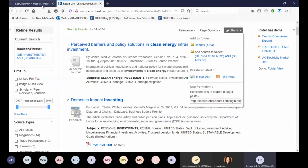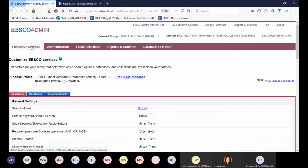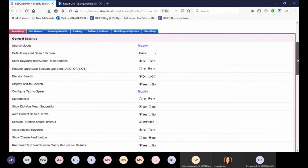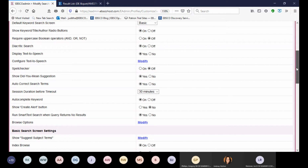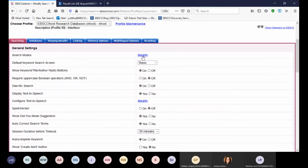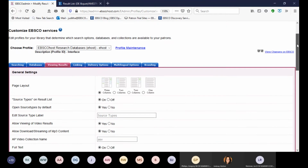So I'm just going to flip over here for 1 second. This is EBSCO admin, and this is the way that your account is set up by default. This is specific to your account. Normal end users wouldn't go into this, but this is where you turn different features on and off.